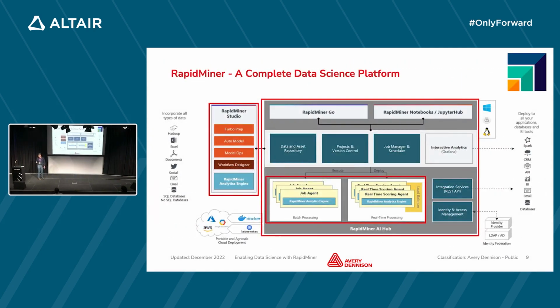Now, a quick segue into what RapidMiner is, and there's Ollie Clark from RapidMiner who's going to be doing a live demo later. All success to him. But RapidMiner is an end-to-end data science platform that allows non-data scientists to perform those tasks that a data scientist would typically do, using a drag and drop visual workflow interface. It also provides a platform where you can not only collaborate with other people on your work, but also schedule, monitor, and manage your data science workloads.